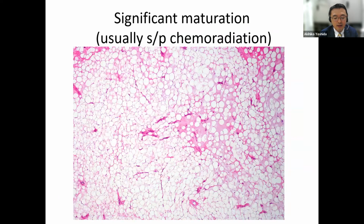And significant maturation can occur, usually status post-chemotherapy or radiation therapy. However, sometimes in treatment-naive examples. In this pattern, the tumor resembles lipoma or well-differentiated liposarcoma.